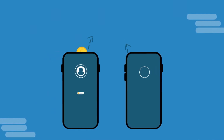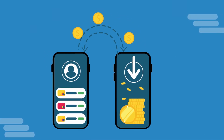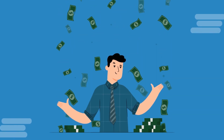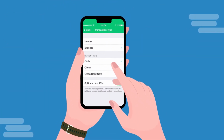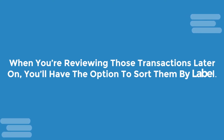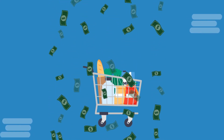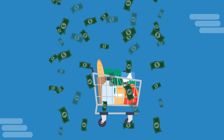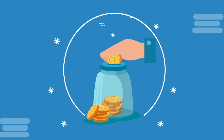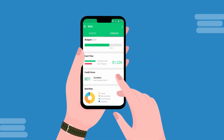The thing that really makes Mint stand out is the fact that it allows you to label each transaction. Then, when you spend money at the same place, Mint will automatically label the new transaction. When you're reviewing those transactions later on, you'll have the option to sort them by label. This makes it easy to figure out how much you're spending on gas, groceries, and other major categories. Then you can find opportunities for savings. You'll also be able to view your credit score at any time without a hard credit check.